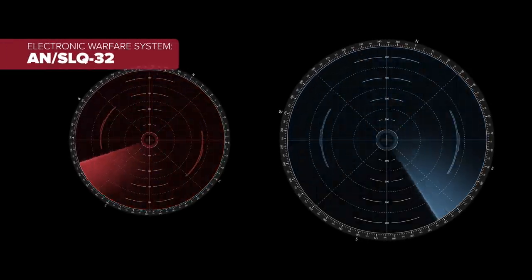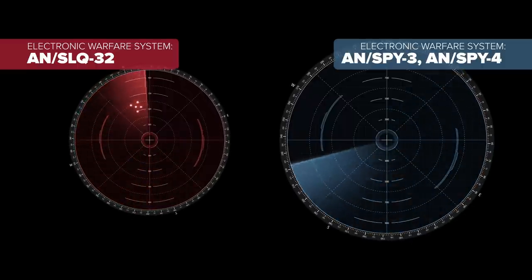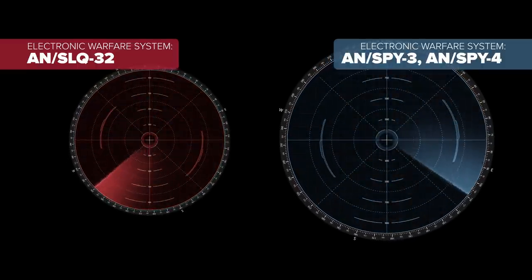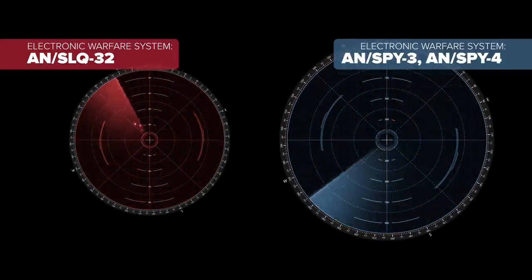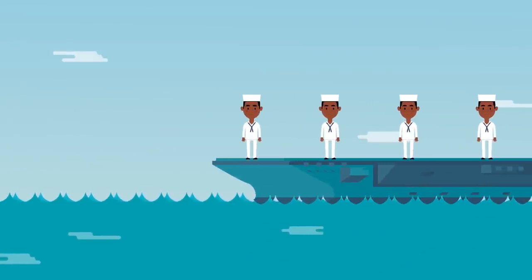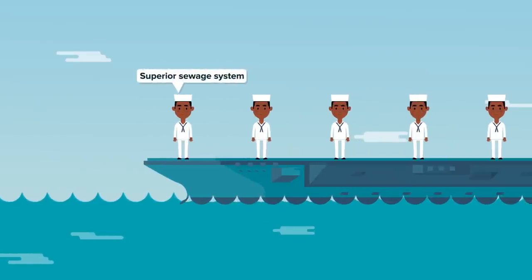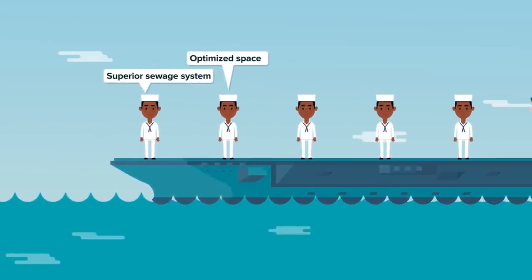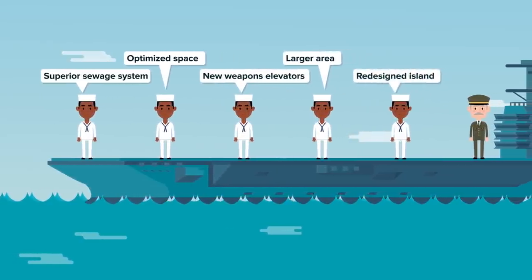Up until now, the US Navy relied on the AN-SLQ-32 electronic warfare suite, with the Ford-class using more advanced AN-SPY-3 and AN-SPY-4 multifunction radars. This is known as dual-band radar and essentially performs as many tasks as the many radars used on the Nimitz. Other positive attributes given to the Ford-class over the Nimitz-class might not sound quite as exciting, such as its superior sewage system, various improvements regarding how space is optimized, new electric weapons elevators, a large flight deck area, and a redesigned island.